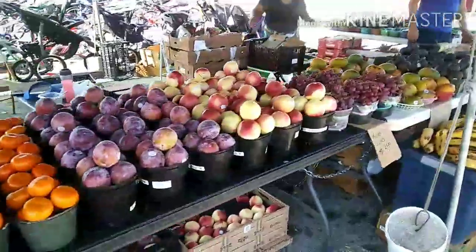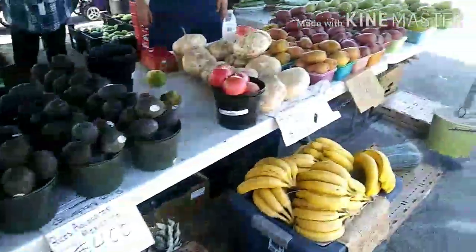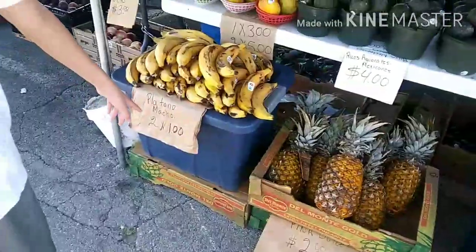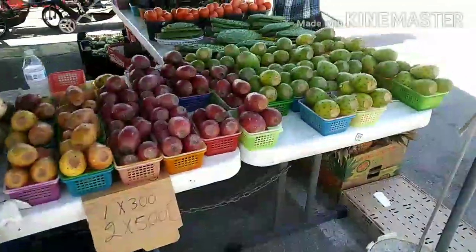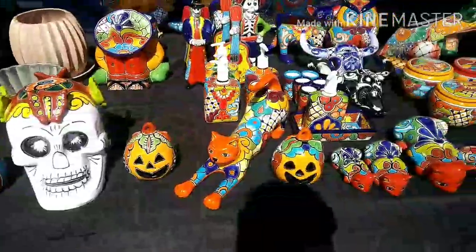$3. Those pretty little grapes. I got this. What? Those are big. They only cost $1. They're 2 for $1. Look at these tunas. This is beautiful.